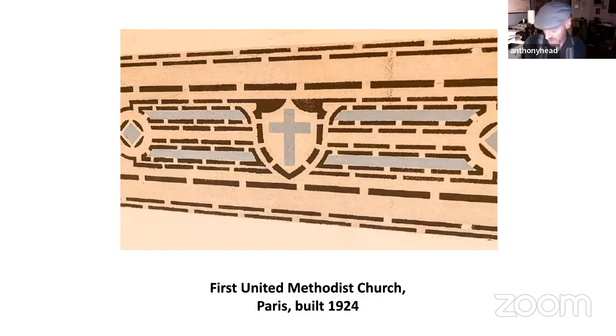Stenciling is a major aspect of all the painted churches in Texas. It was for continuity of the art as much as it represented individual choices made by the artists in conjunction with the churches. No stencils are the same in any church throughout Texas.